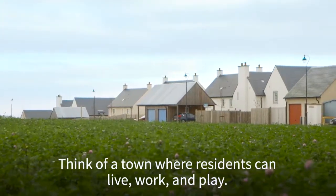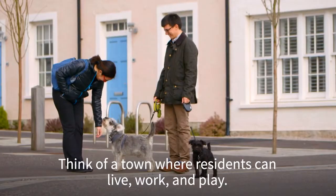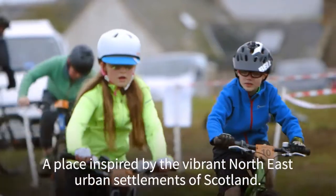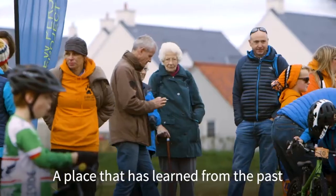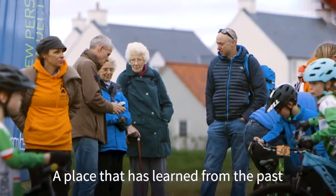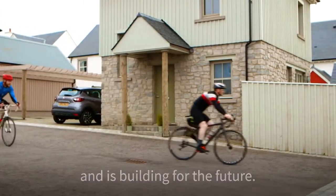Think of a town where residents can live, work and play. A place inspired by the vibrant northeast urban settlements of Scotland. A place that has learned from the past and is building for the future.